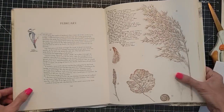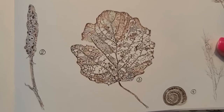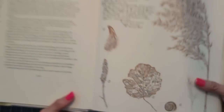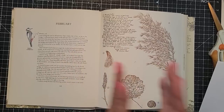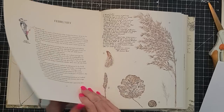And I love, here's taking like a fall or a winter scene. You take a leaf, the same leaf, and you could show it through the four seasons. Wouldn't that be cool? That would be so cool. I mean, how about a junk journal with the four seasons in it? And maybe you have four signatures and each signature represents a different season. That would be really cool.